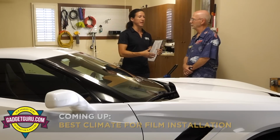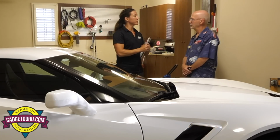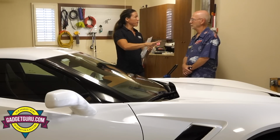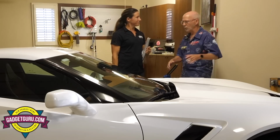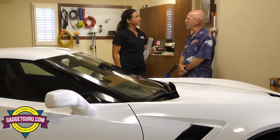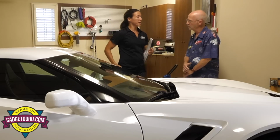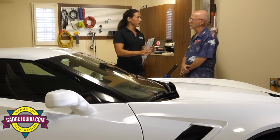So for that reason, I encourage the ceramic coatings. I encourage waxing the film occasionally. It's just going to put another layer of protection on the film and keep it from getting damaged by environmental contaminants. Okay, so when I do get love bugs, I just take a microfiber and water. Do you have a preferred method that you think works the best? Let's see. I would say any quick detail spray or some warm water and a soft microfiber.